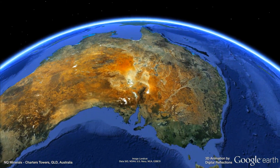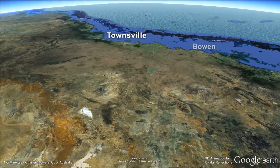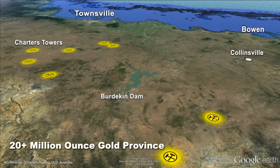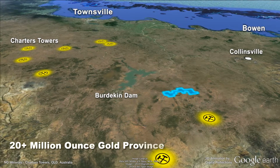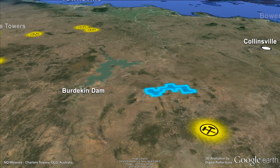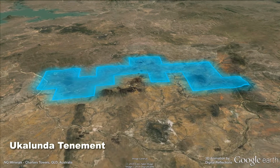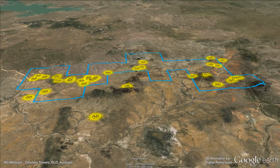The Ukalunda project is located in North Queensland, Australia, in the midst of a highly sought-after mining district within the Greater Charters Towers Gold Province, which has produced more than 20 million ounces of gold and hosts several major gold mines. The Ukalunda Tenement is positioned approximately halfway between the Wirrallee Gold Mine and the huge Burdekin Dam. It comprises 23 sub-blocks with a total area of 64.4 square kilometres. Within this area, there are no less than 33 prospects.